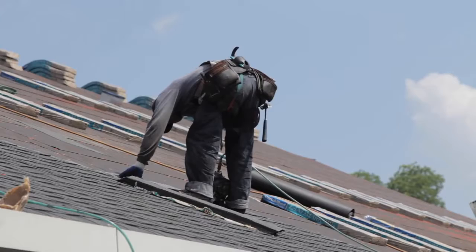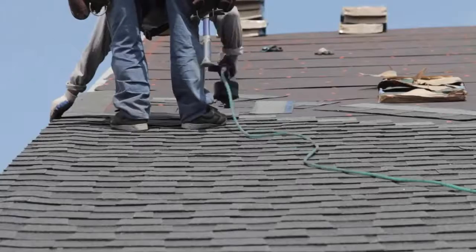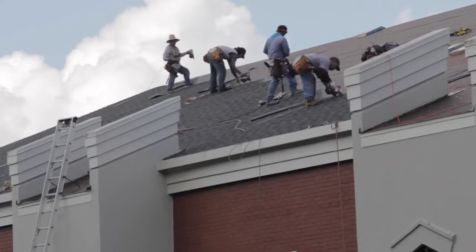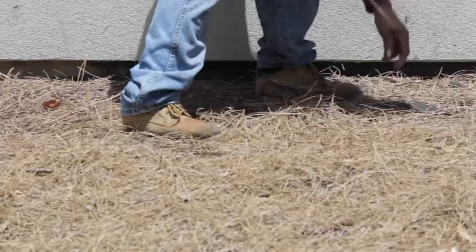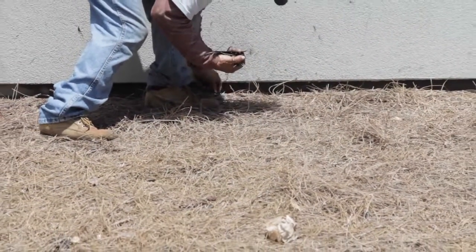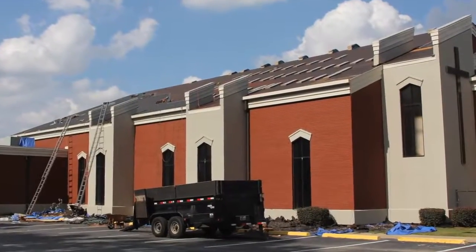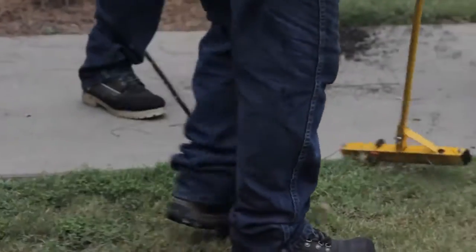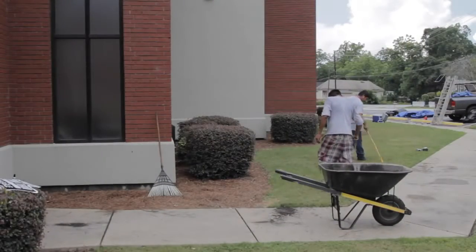When laying shingles, Storm Team continues to go the extra mile by using 5 nails per shingle, making each roof 25 to 50% more wind resistant than standard shingle applications. In the construction industry, so much more is at stake than just the physical building. We understand that real people will be using your facilities, such as church members, students, tenants, and customers.